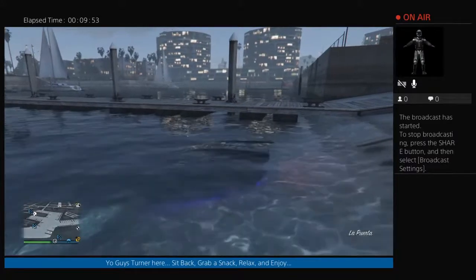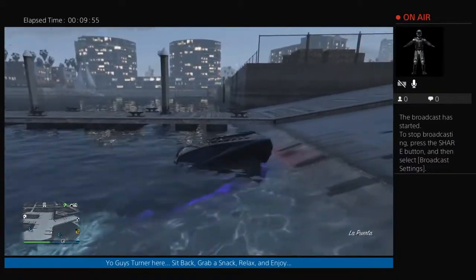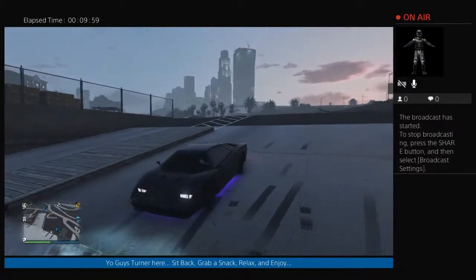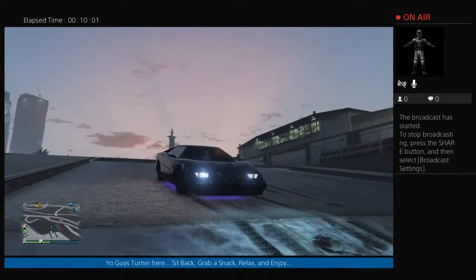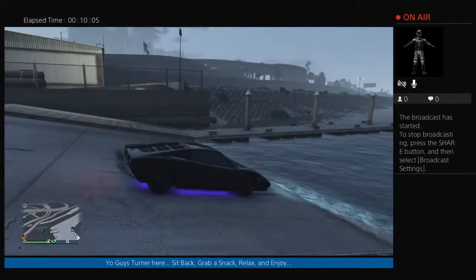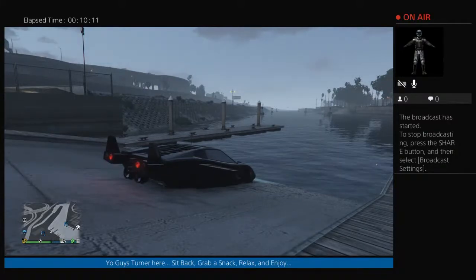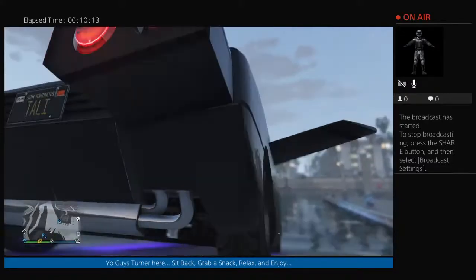Here's what I did. Just shoot a torpedo, and basically the force of the torpedo shooting out the front of the car will pretty much push you backwards. That's actually pretty cool. Although I really wish the gravity effect worked here.